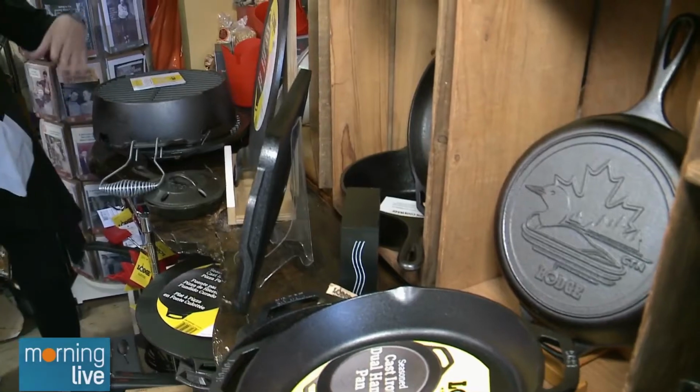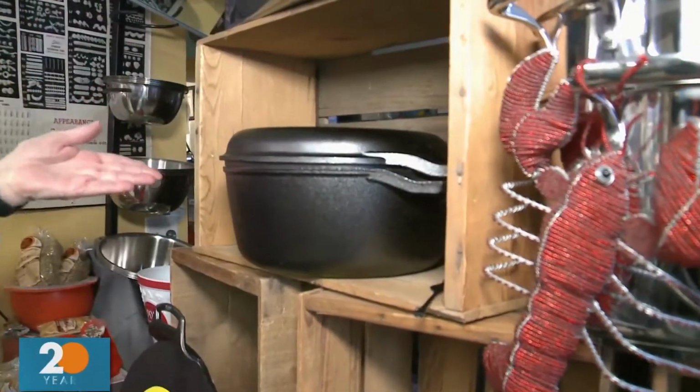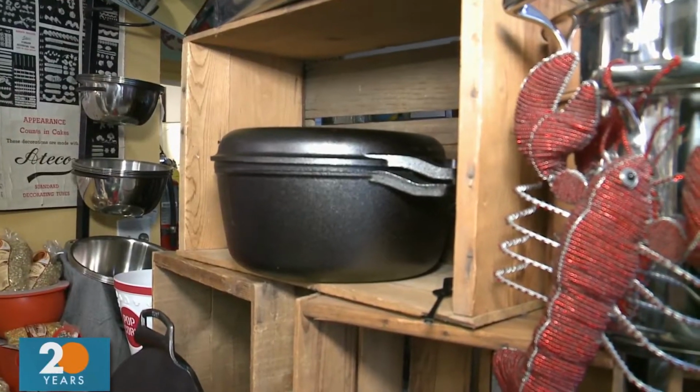Some of the cast Dutch ovens, you can take the lids off and cook on them upside down like a frying pan or a grill pan.